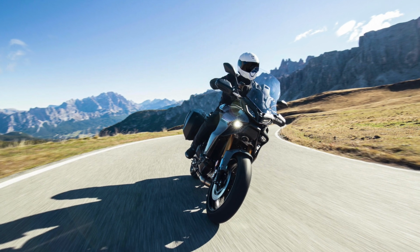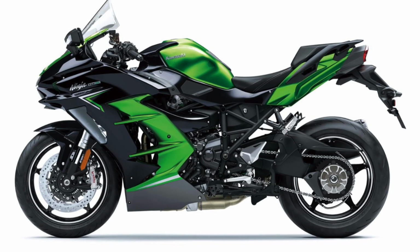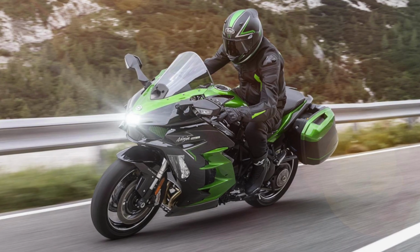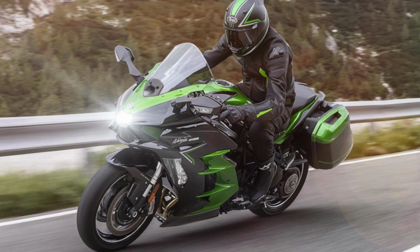Kawasaki have kind of moved away from traditional tourers, where they used to have the GTR 1400, which was a great motorcycle in its day. And now they've got the H2, which is a high-performance supercharged sports tourer, and you can have side boxes on it as well. But you can't have a top box because it's just too powerful to have a top box on it. So you can only have side boxes on it. So it's kind of a sports tourer, but again, moving away from a traditional touring motorcycle.